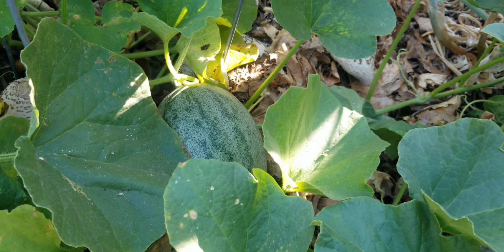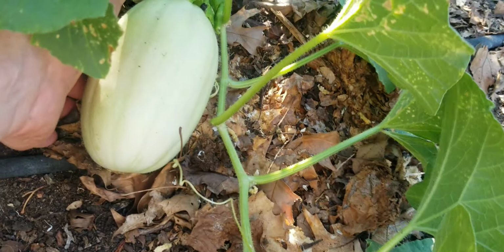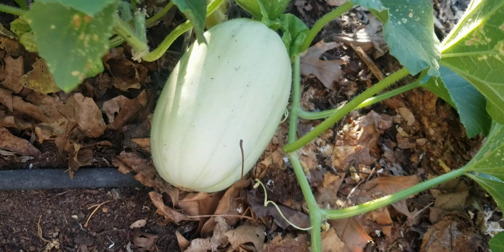But in any case, I just wanted to share with you the light Pupunneddhra, or Pupunneddhra Bianca, from southern Italy. It's a carosello type cucumber.